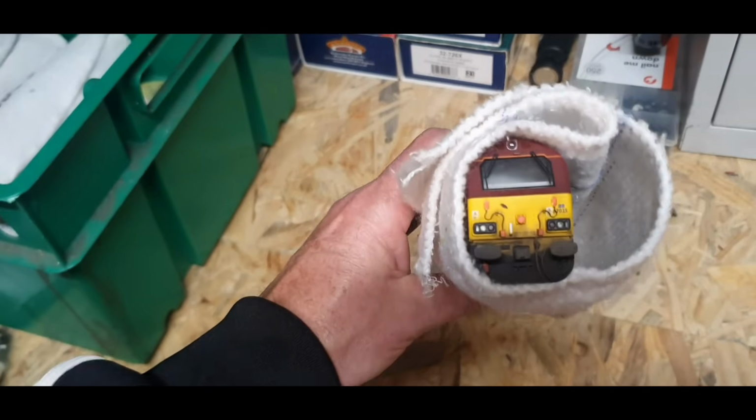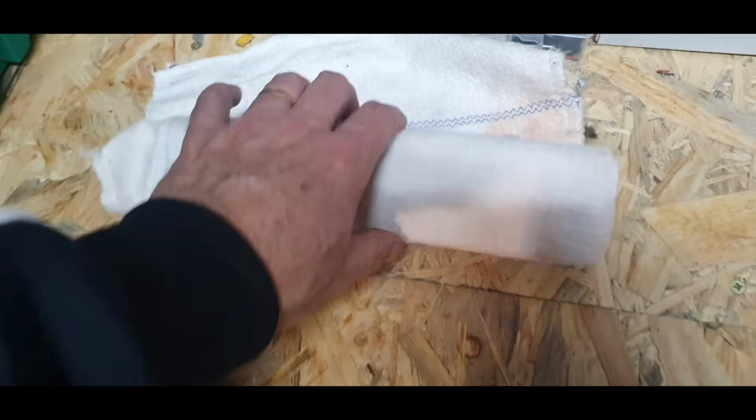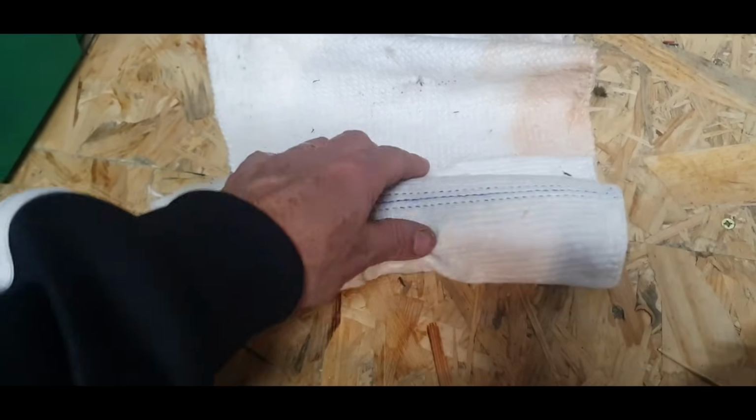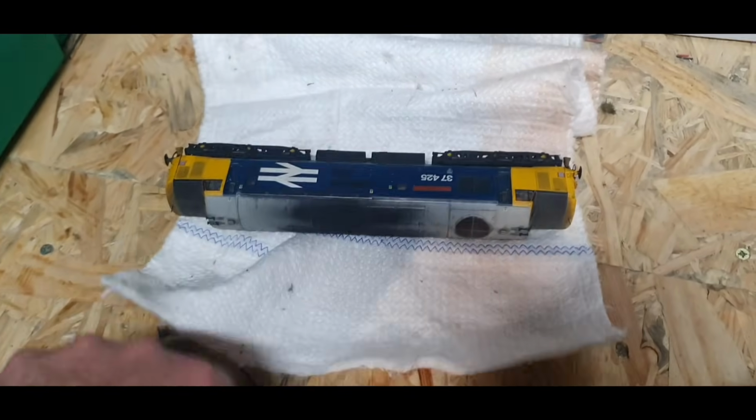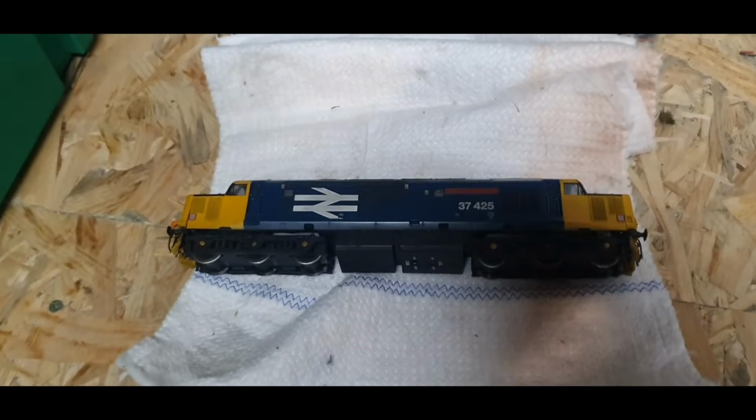Next in the box is 67002. That's my son's 67025. That's a Hornby model. Oh right, okay. This one is my cherished model, hence why it's wrapped in a dishcloth. I hope you're all still with me and you're not asleep. If you are, please use this inspirational video to get yourself to sleep.